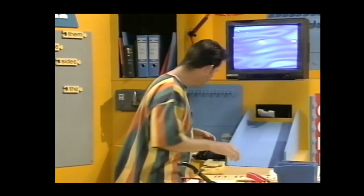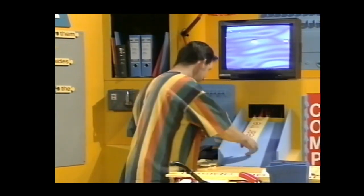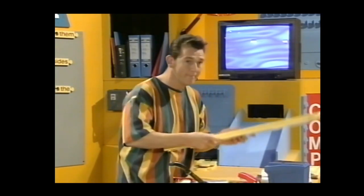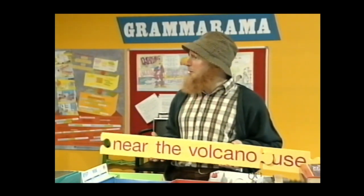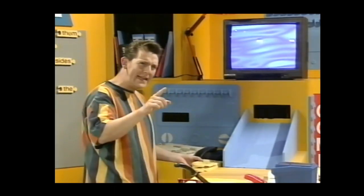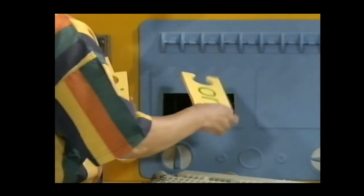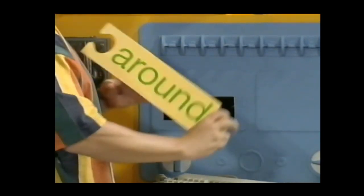In the garden. Beside the farmhouse. Near the volcano. Wonderful. Those explain where I was. And when did you hear the volcano? On? In? Around?